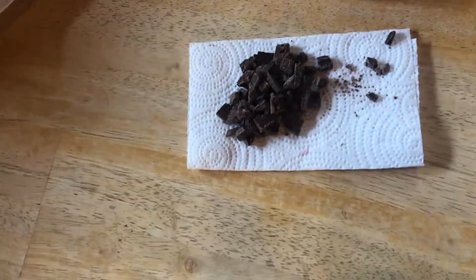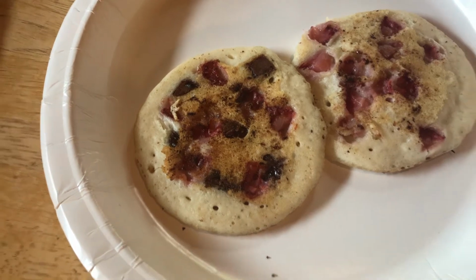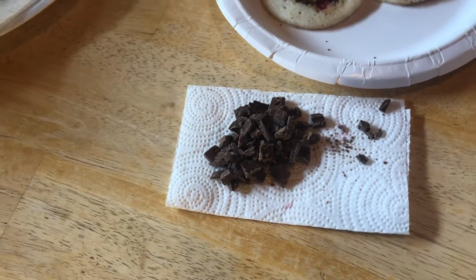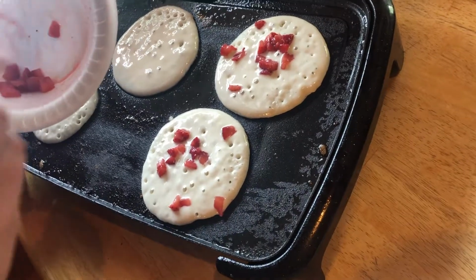And we also have chocolate. And Joe went with the strawberry and chocolate combination. Living life to its fullest. Let's eat.